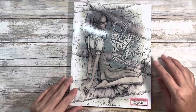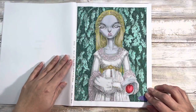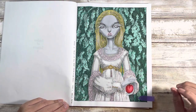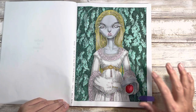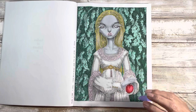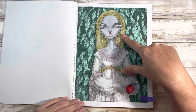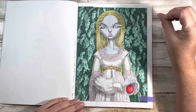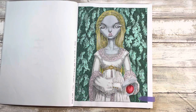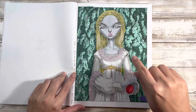I did a picture in here, Ladies of Leisure 4. This was a buddy color with my friend Deb. However, I did have an idea of what I wanted her to be, but I don't know that my execution was the greatest. I wanted her to be a ghost. And so I used very muted colors. I don't know if in the face I did it justice, because I did whiteout on, or not whiteout, but either Posca or Uniball white jelly roll.